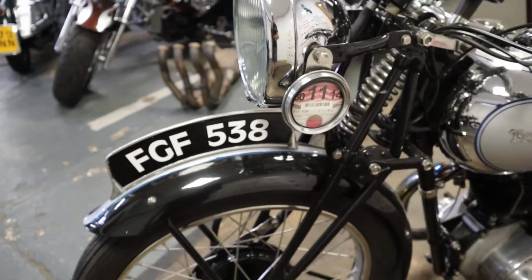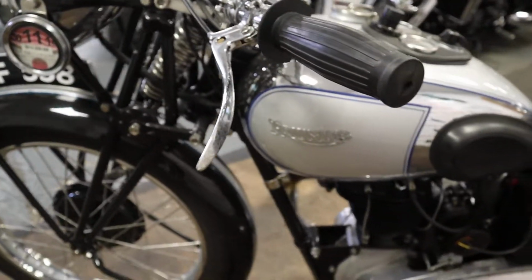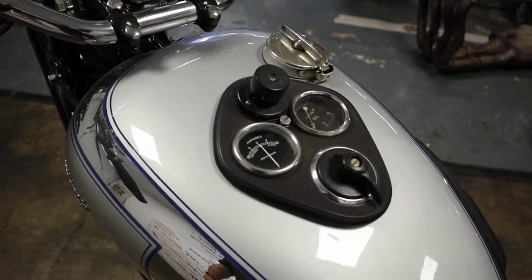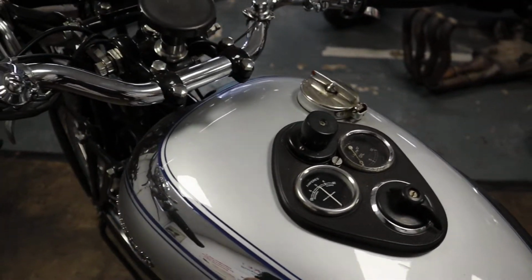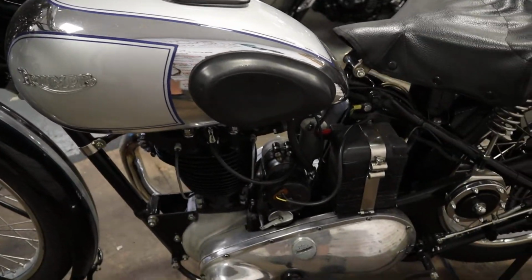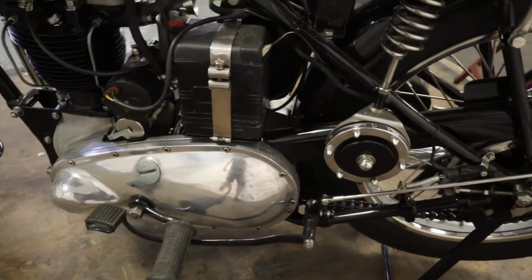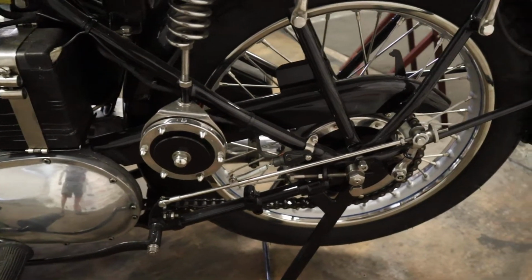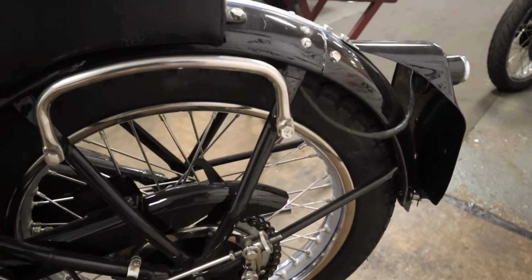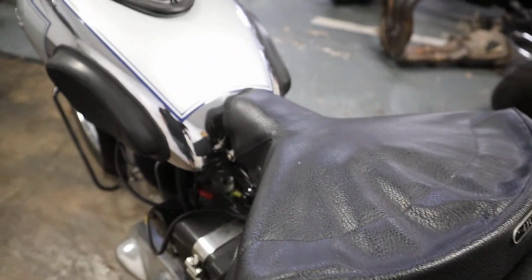So there's a Tiger 80 350. And it's so nice. I just love all the details. The tank, the top of the tank with the gauges on there, the steering damper on the top. Yeah, beautiful. Very, very nice. So obviously it doesn't need an MOT, it doesn't need tax, it predates all that kind of stuff.